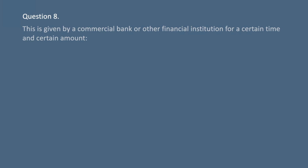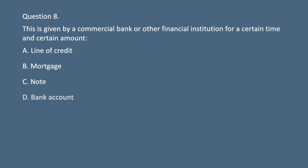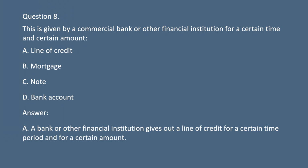Question 8. This is given by a commercial bank or other financial institution for a certain time and certain amount. A. Line of credit. B. Mortgage. C. Note. D. Bank account. Answer. A. A bank or other financial institution gives out a line of credit for a certain time period and for a certain amount.